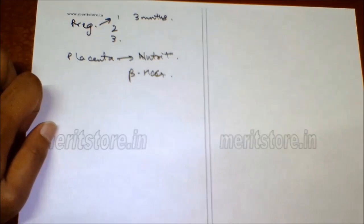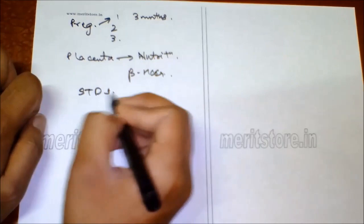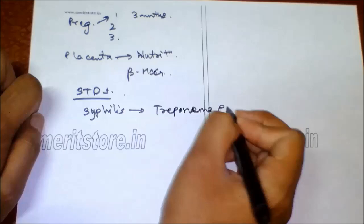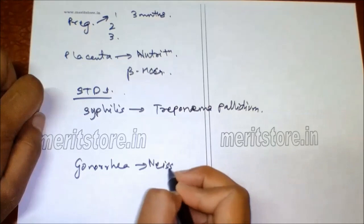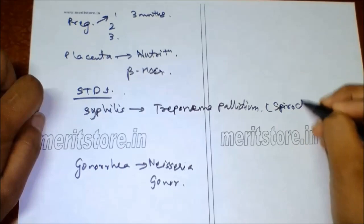And then comes reproductive health. There are various diseases which are transferred sexually, known as STDs. Syphilis is caused by Treponema pallidum, and the other one is gonorrhea, which is caused by Neisseria gonorrhoeae, a diplococcus bacteria. These both are STDs which are transmitted. Treponema is a spirochete bacteria, and chancres are seen in syphilis.